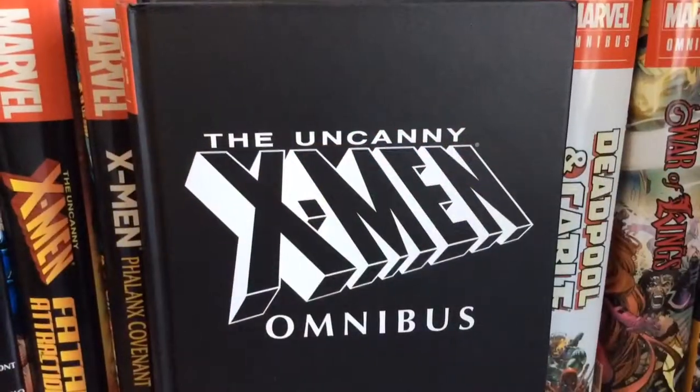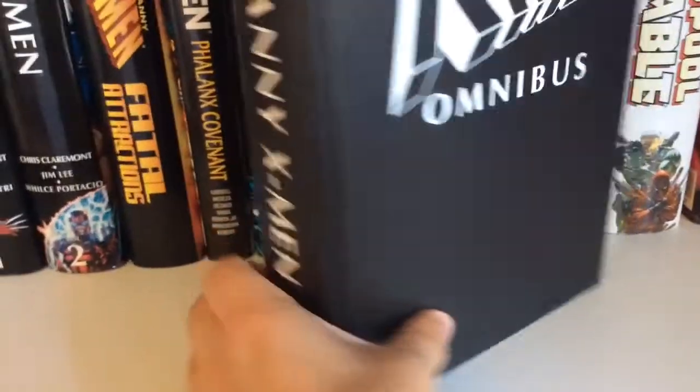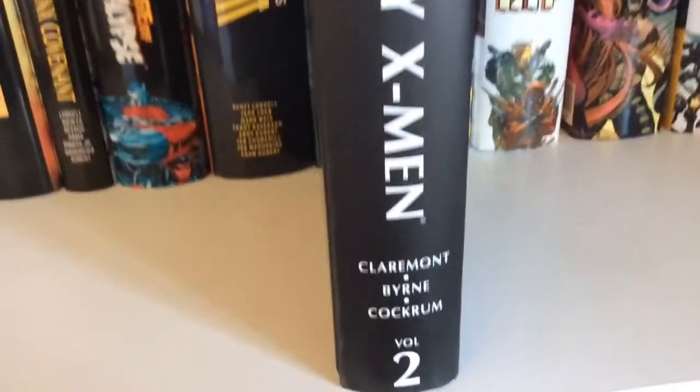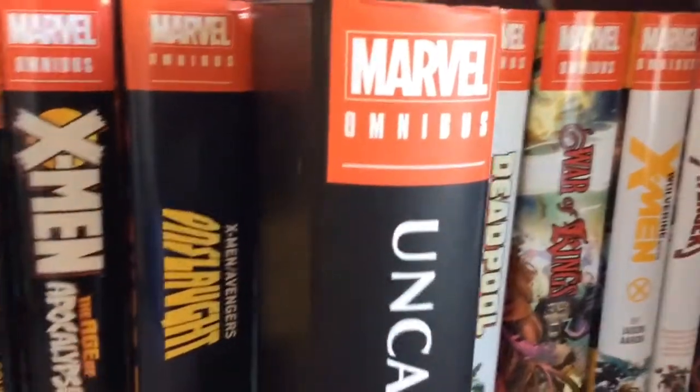And then under the cover, the Uncanny X-Men Omnibus has just pretty much got the same as the previous 2 in front of them. And so is the side, and the back is the back.